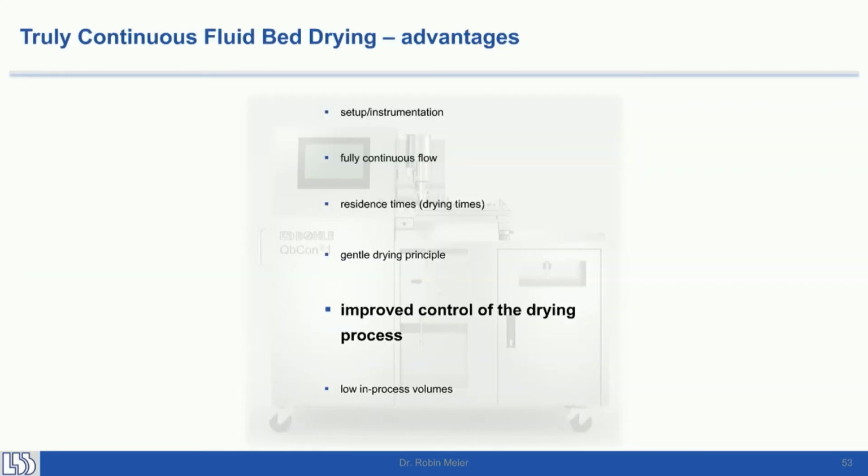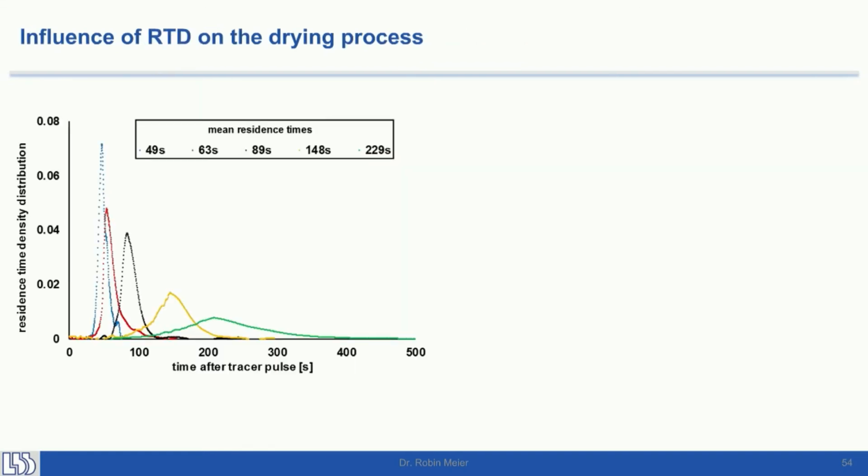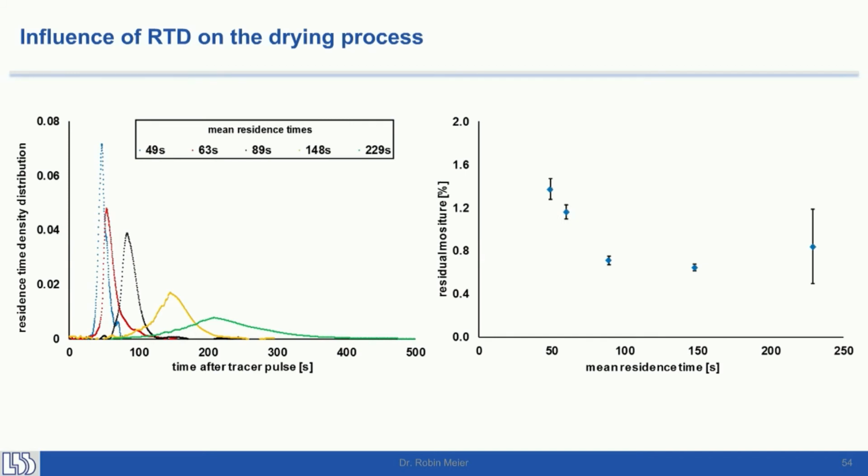Next point, you have an improved control of the drying process. You see here again different residence time distributions we created inside the dryer. We had a constant twin screw granulation process, measured the residence time distributions, and also connected this to the measured loss on drying, so the residual moisture of the granules after the dryer. What you can see, which is quite logical, is a decrease of the granule residual moisture when the granules are longer inside the continuous dryer, up to a certain point on the right side, which is red marked. At this point, the longest residence time, you have again an increase of the residual moisture, and the variance is higher again.